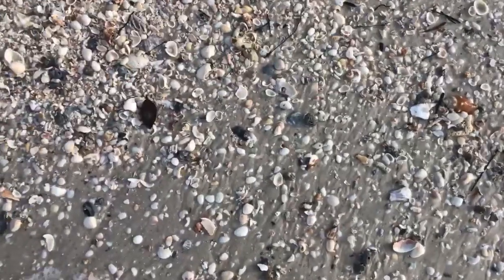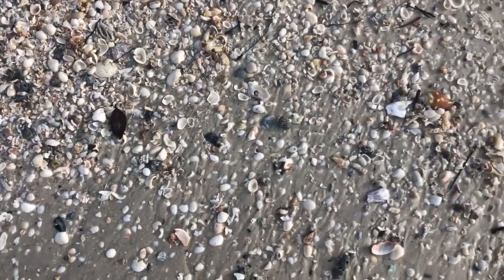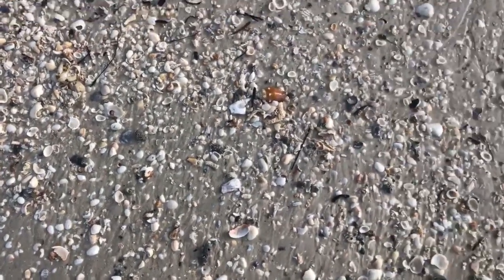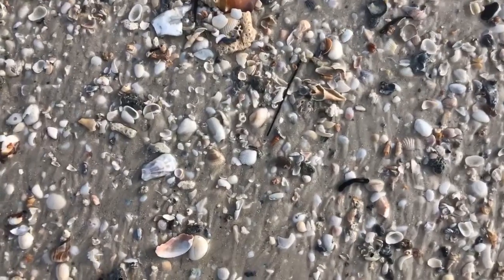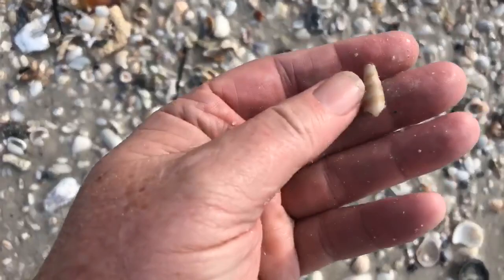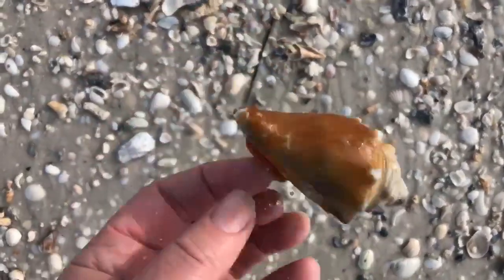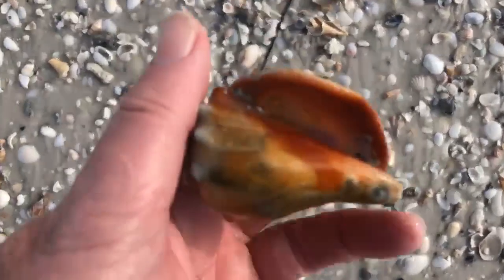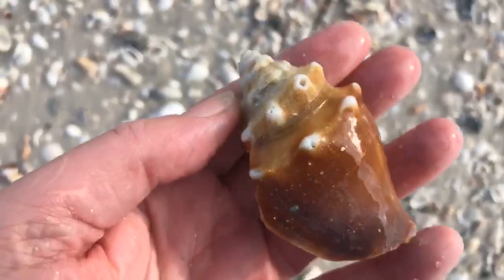You know, it's all about stopping sometimes and just focusing on one little area when you're out shelling. All of a sudden you start finding things, things that people walk by. A little auger, piece of a little auger shell. Fighting conch back here. Whoops. Florida fighting conch. Very common shell.